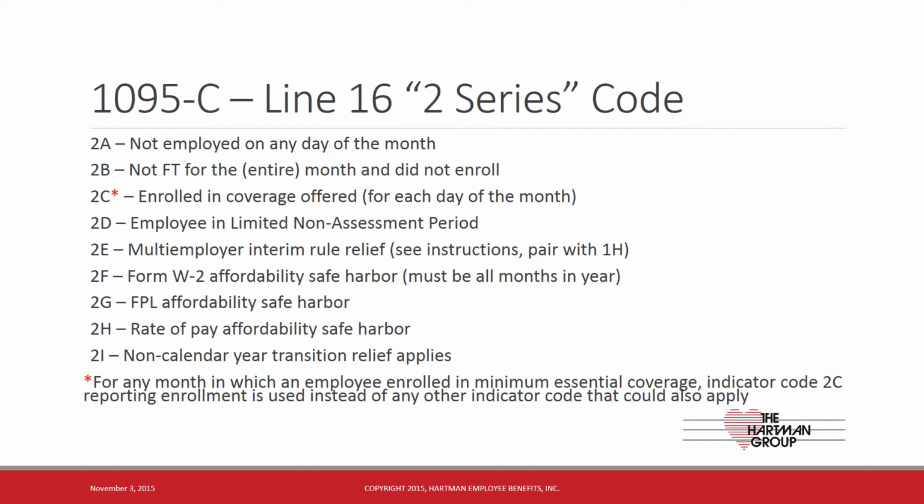Line 16 contains the 2 series codes, which are the safe harbor codes communicating to the IRS that an offer of coverage was compliant and that there couldn't be a penalty assessed to the employer for that month. 2A is a code implying that the employee was not employed on any day of that calendar month. 2B is a code implying that the employee was not full-time for the entire month. The full-time distinction here is important to understand: it has to be on the first and last day of the month. So if an employee was full-time but only for part of the month, they do not qualify as full-time for that month as it relates to the reporting requirement.